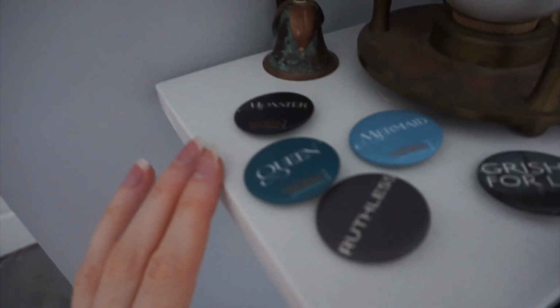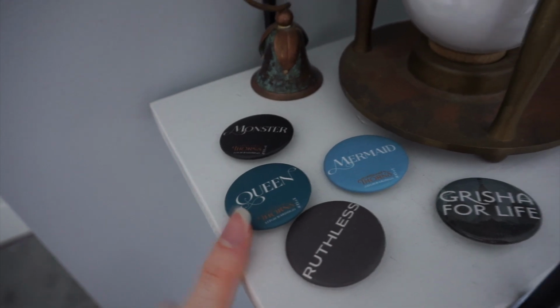And then we have some pins over here. Some of them are related to Leigh Bardugo. Wow, this shelf is super dusty. Please ignore that. Another antler, and then some other beautiful pieces that I got sent in PR. So this has been my bookshelf tour, and I don't know if it's going to look remotely similar after I move.